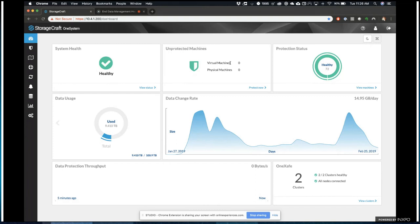And here's my protection status. For the 72 machines, right now everything is healthy. Here's the overall storage capacity utilization, and here are my two OneSafe clusters that are healthy. If I had alerts and alarms, they would show up on the dashboard, and then I can drill in and take specific actions based upon that.